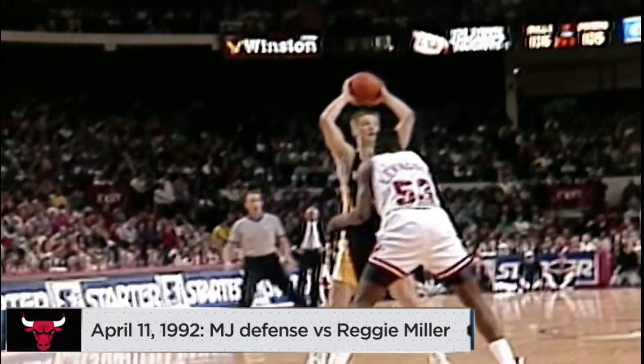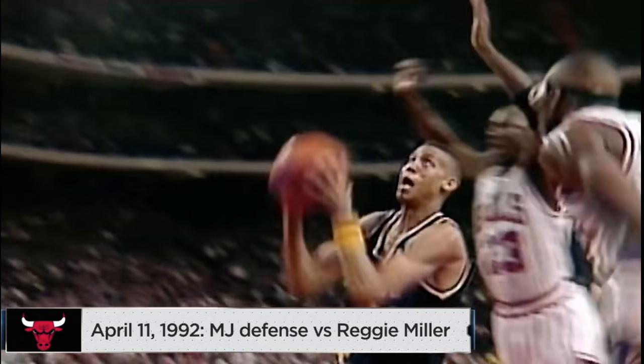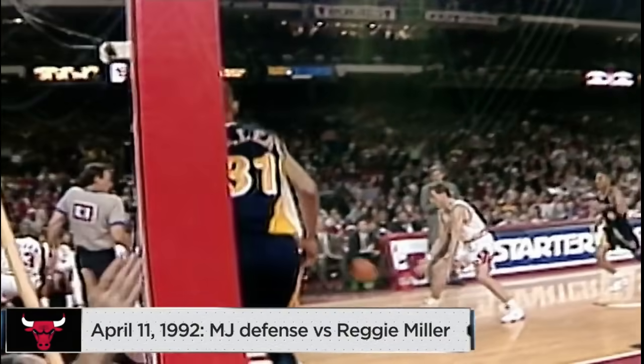You know what, though? Part of me feels like if Reggie Miller's jersey wasn't so big, he wouldn't have been weighed down, and maybe he could have scored that. MJ's jersey was not that big, so maybe that was holding him down. But you'll never see that again.